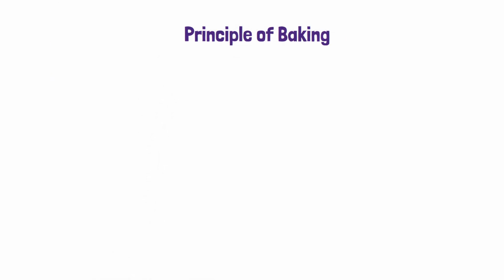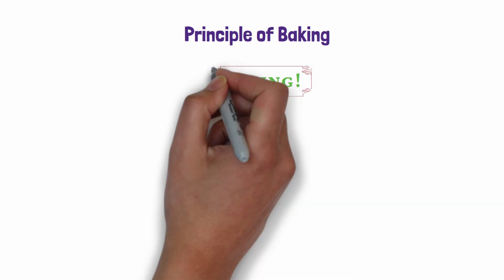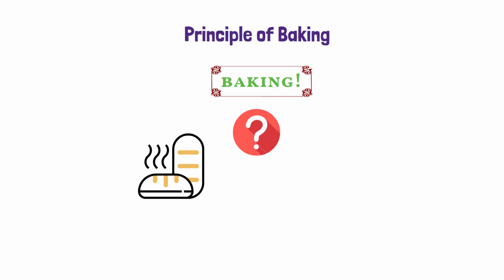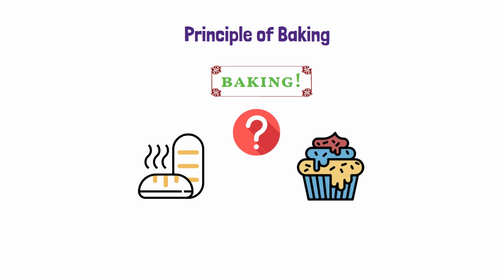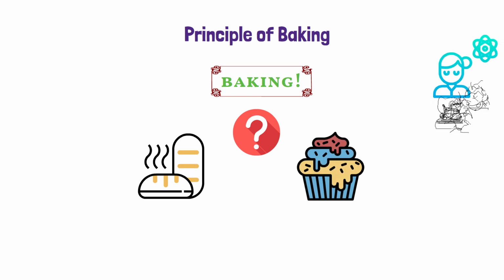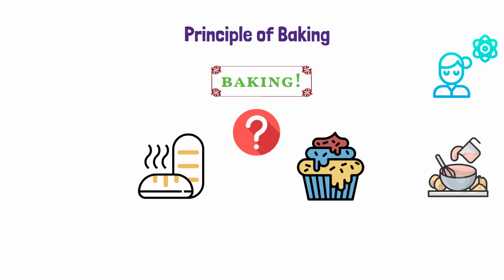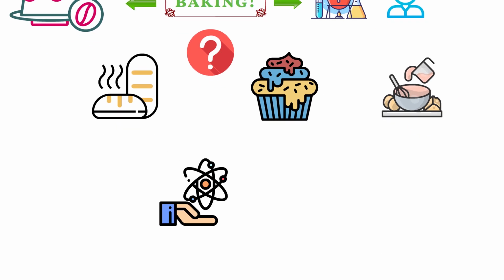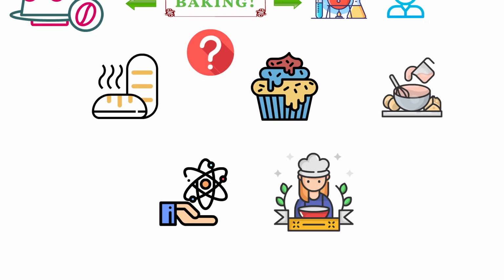Principle of baking. The delectable world of baking. Who doesn't love the delightful aroma of freshly baked bread or the sheer joy that a bite of a perfect muffin brings? But have you ever stopped to think about the science that goes into crafting these culinary delights? Oh yes, baking is not just an art, it's a meticulous science. The better you grasp this everyday science, the closer you'll be to mastering the world of baking.